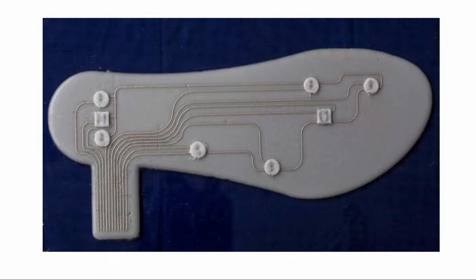Now, this is a 3D printed insole where they've 3D printed the electronics into the insole. People have done this. Echo did a kind of concept with this a while back, but this is an actual practical implementation using direct ink writing. The idea is that using silicone, cellulose nanoparticles, and conductive silver inks, you make this insole, which can then measure your performance while you're walking, while you're running, while you're doing things.